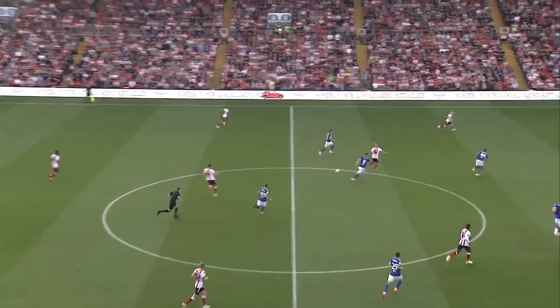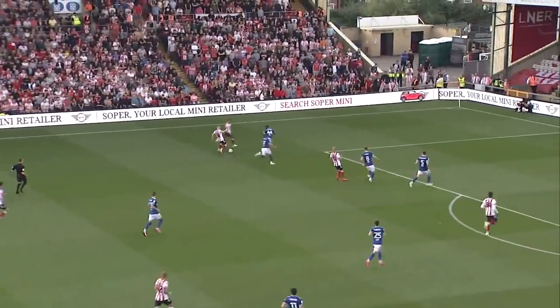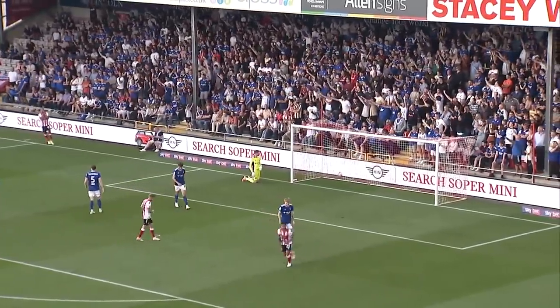Scully wants the ball forward. It eventually comes to him. It took a long old while. Now he's got the ball. Scully up against Dunassian, overlapping his Bramall outside the town area. Clever pullback. Fiorini who shoots. And it's into the side netting.